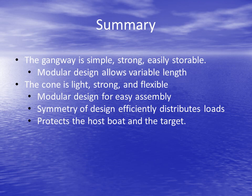The cone is light, strong, and flexible. Its modular design allows for easy assembly, disassembly, and storage. The symmetry of the design efficiently distributes loads across the bow of the boat, and it protects the host boat and the target in the event that a boarding needs to take place.